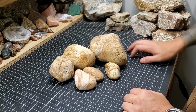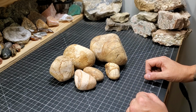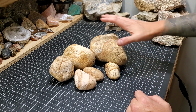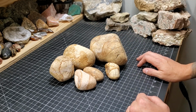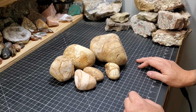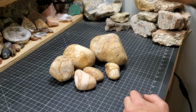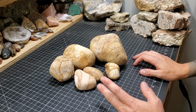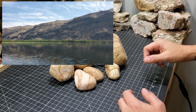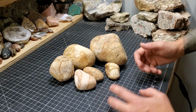What you're looking at here is Wonderstone. This is the rock that I like to look for on the more northern reaches of the Columbia River. I think it's really nice and, well, it's underrated. I don't think many people spend much time looking for this stuff. Some of these came from the Kettle Falls, Washington area. Some of these came down further near Sentinel Gap. But let me show you a couple of things about this that I haven't really discussed before.